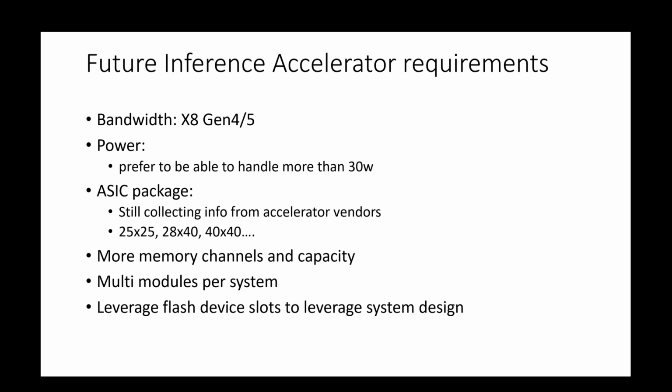And definitely, I'll jump to the last bullet there. We want to leverage the flash device slot, for example, EDSFF, right? We can leverage the system design. So by designing one system, we can either plug in a flash device or the accelerator device.